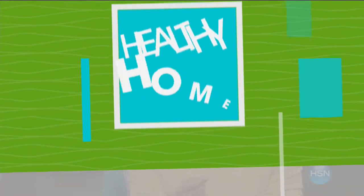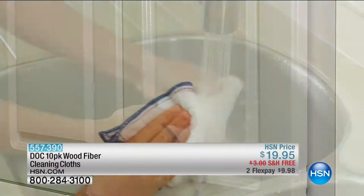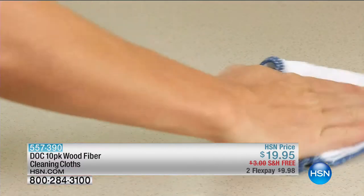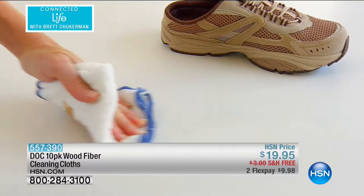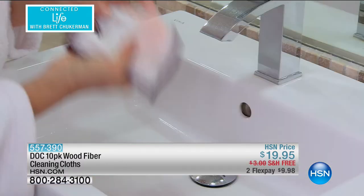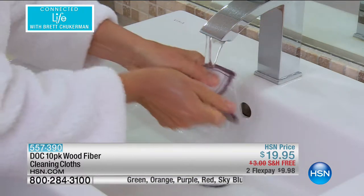Okay, now, the next product you're about to see is a very interesting concept. I know you've seen microfiber cloths before and you think, I can use a rag and I can clean. Well, Dock is different. These are wood fiber cleaning cloths that will replace hundreds upon hundreds of rolls of paper towels. More importantly, they are a multi-layer wood fiber cloth that was invented by a sushi chef who was cleaning surfaces where he was making raw fish for his customers, and he knew that he could not use ammonias and bleaches.